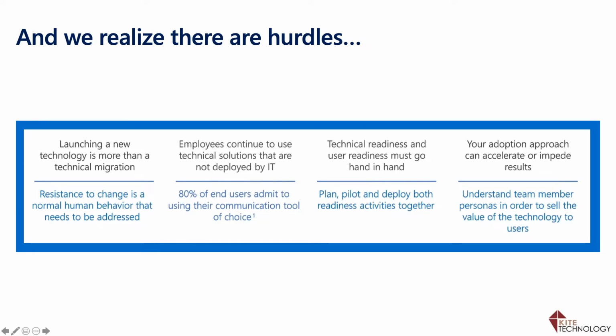Also, we know that using new technology is way more than just a technical migration. It's more than just moving your files from A to B. We know that employees continue to use solutions that are not deployed by IT. So the risk and reward in folks going rogue and using their own applications and their own ways of doing business helps fragment success and really limits and streamlines innovation and collaboration.